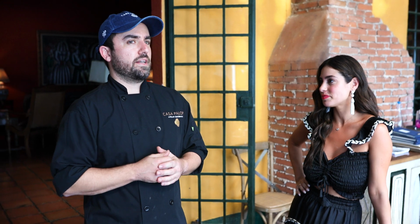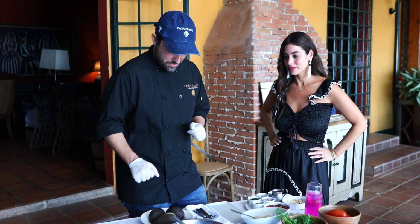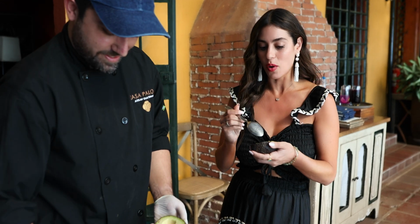Do you get it in the lake here, or is it? No, it actually comes from the Caribbean. Because Guatemala has two coasts, we have the Pacific and the Caribbean. So this is like a Gulf of Mexico fish, basically. So we can start with the guacamole. I just made guacamole in Mexico last week, so I'm curious to see if Guatemalan guacamole is different.